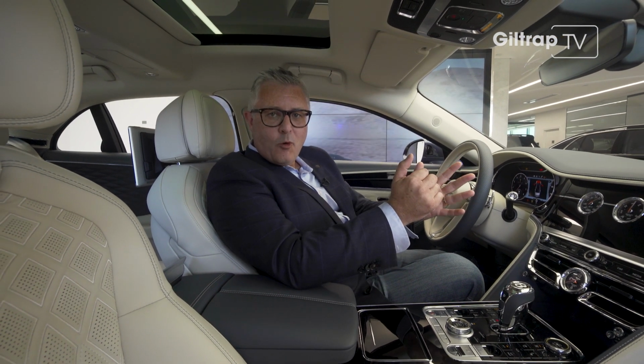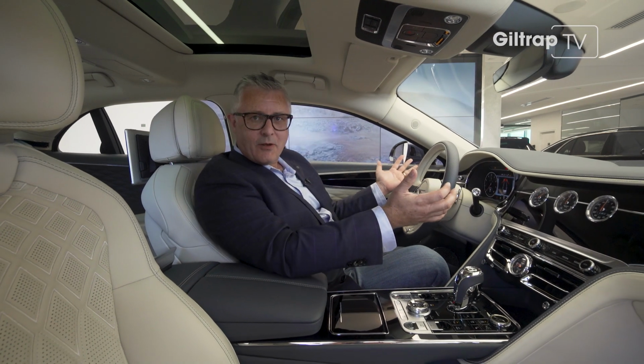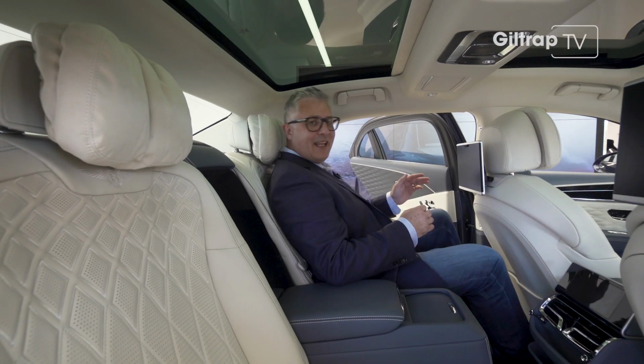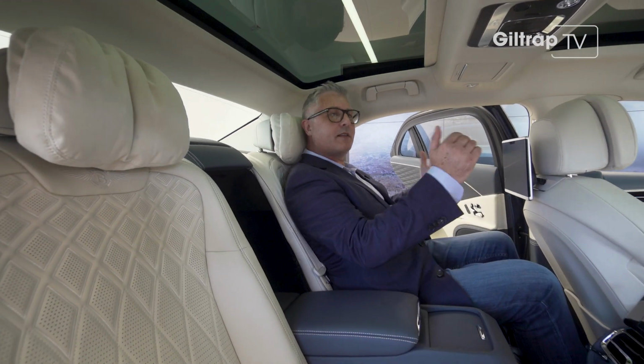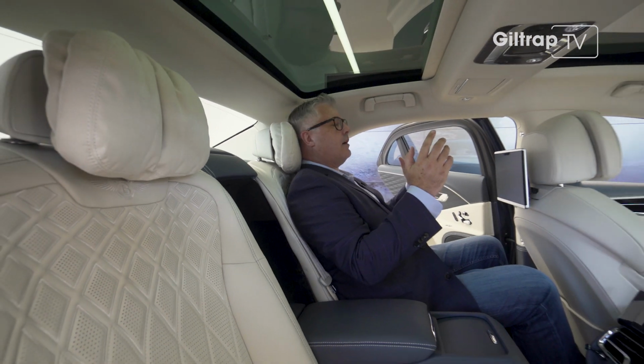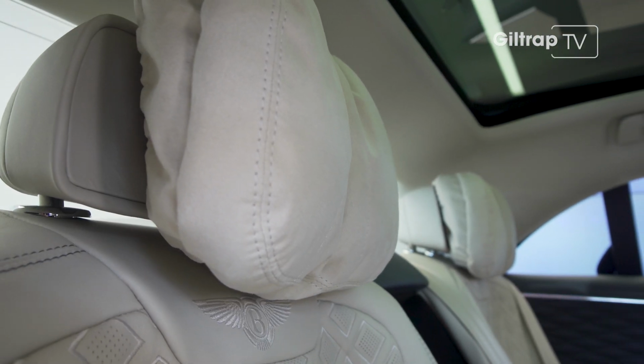But I suppose the most important thing in the Spur to look at, because you know it's going to be special to sit behind the wheel. It's a Bentley, for goodness' sake. Let's look at the back seats. Every Bentley feels special. This does too. And I tell you what is really important, twin sunroofs too in this one, and extra pillows on the headrest too. I might just stay here, team.